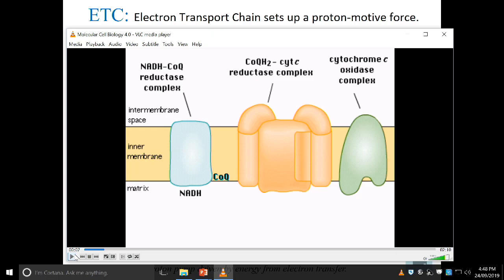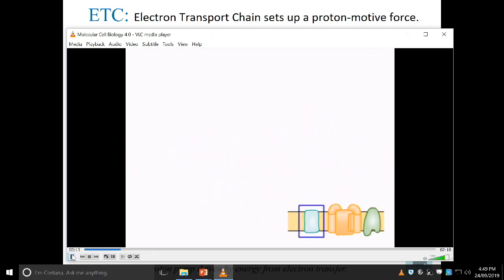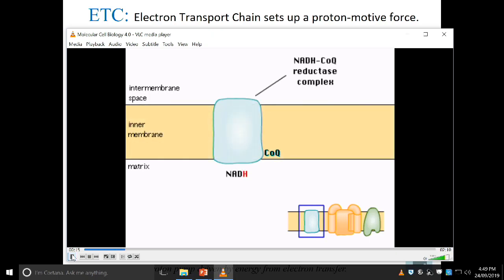What have you got here? This complex, complex 1, has got electrons and protons coming at it as NADH. Let's go through the steps slowly. What do I do with those electrons and protons? Please note the sequence. That's kind of critical when we discuss this.